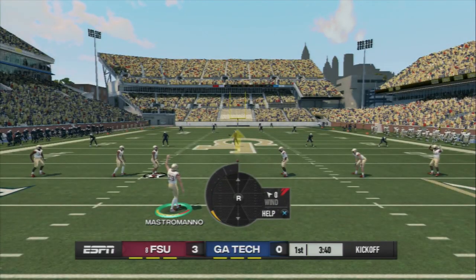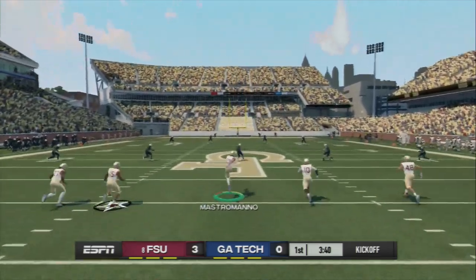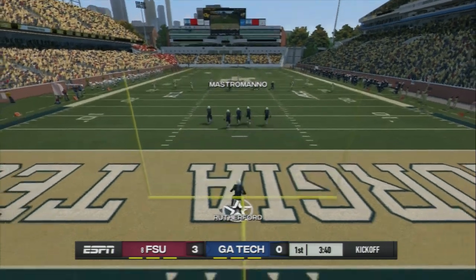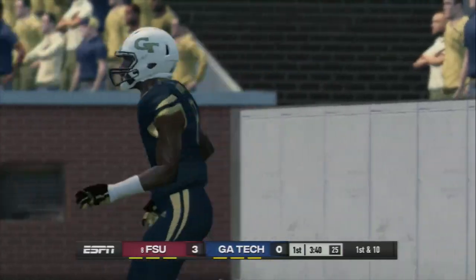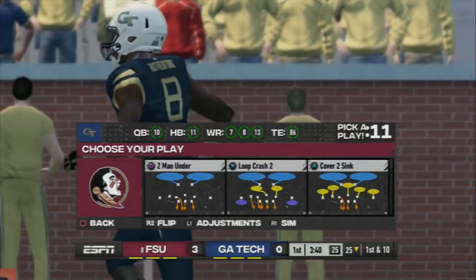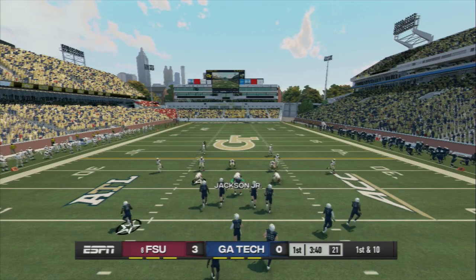Florida State to kick. Nice kick, plenty of distance. And it goes into the end zone, down for a touchback. The quarterback brings his troops out of the field for the first drive of the game.